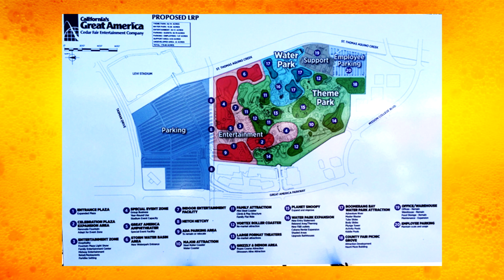Now, if you look at the area that we're discussing for 2018, that would be listed as number 10 on this map here in green. So kind of like dead center, right underneath where it says theme park, number 10. And under number 10, it says steel roller coaster, water coaster. Now, on that first show, this is why we speculated that maybe this new ride would be an Intamin Aquatrax or something like that, because they said water coaster.